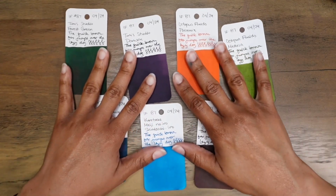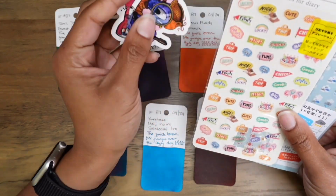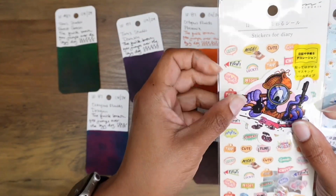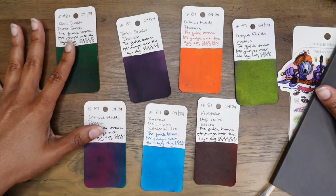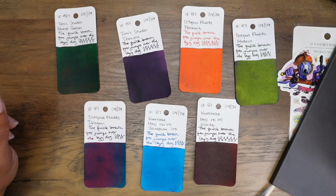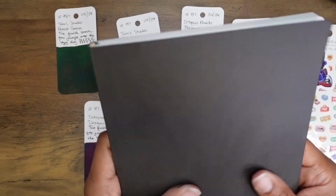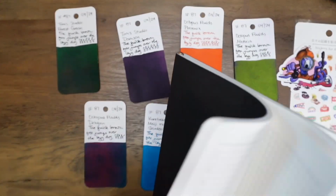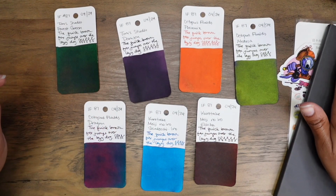So yeah, those are all 7 of the inks. We've got our stickers, our Midori stickers, as well as the ink flight sticker, and then the beautiful Timor River Paper Wonderland 222 A5 notebook. This was an interesting ink flight box. I'm not too sure about half of these inks. This is a really, really nice notebook. I actually really like the cover. It feels really good, nice and flexible. It opens flat and it's got really minimal looking grid lines. That's a win. That's a really nice one.